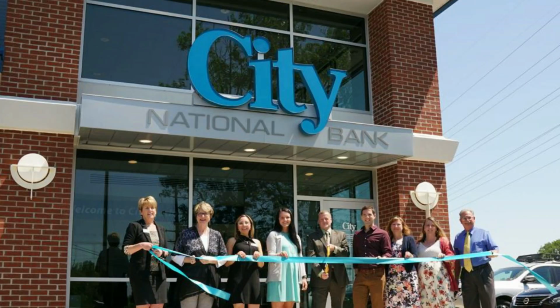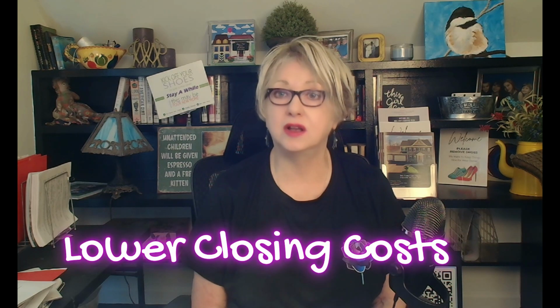There's another loan here, the Champion mortgage loan. That's offered by City National Bank. This is an in-house loan. It's ideal if you are planning on paying off your home within a year or two of buying. It has an adjustable rate, no PMI, it's zero down, and since it's in-house, the closing costs are quite a bit lower than a traditional 30-year loan.